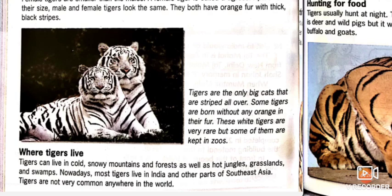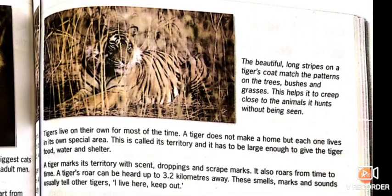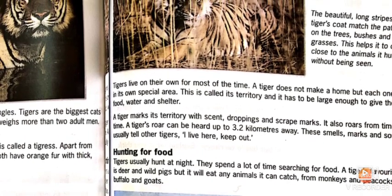Nowadays, most tigers live in India and other parts of Southeast Asia. Tigers are not very common anywhere in the world. They are not living in large numbers, okay? They don't have large numbers of tigers, okay? Here, the beautiful long stripes on the tiger's coat match the patterns of the trees, bushes, and the grasses. This helps it to creep close to the animals it hunts without being seen.